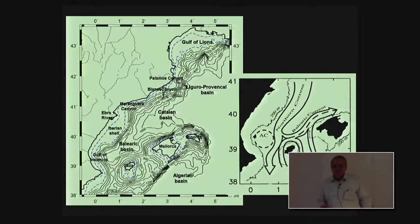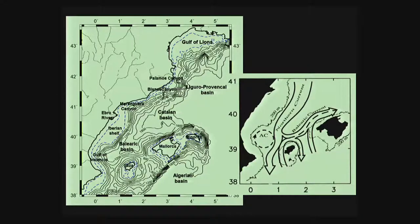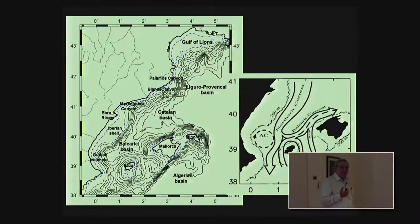Actually, this is the theory which I will tell you. If we can publish this work we submitted yesterday, this will be the first of this kind of studies. The frontal dynamics, ageostrophic dynamics, is usually used to explain the production in open oceans, say oligotrophic systems, say the subpolar front in the Atlantic Ocean, but nothing has been applied to the marginal seas or semi-enclosed systems, so boundary currents along these seas. So this will be the first study.